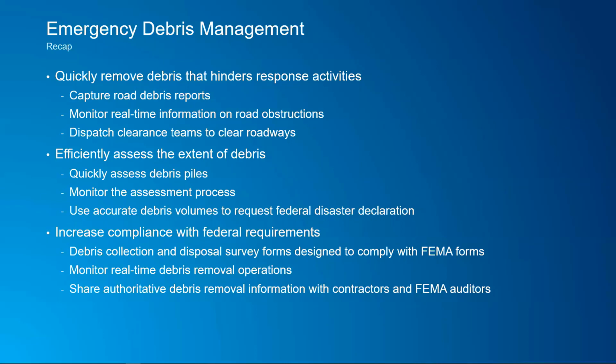So just to recap, what you've seen is the emergency debris management solution. The solution helps you quickly remove debris so that you can initiate response activities, assess debris extent efficiently, and ensure that your municipality is complying with federal monitoring requirements during your debris removal operations.